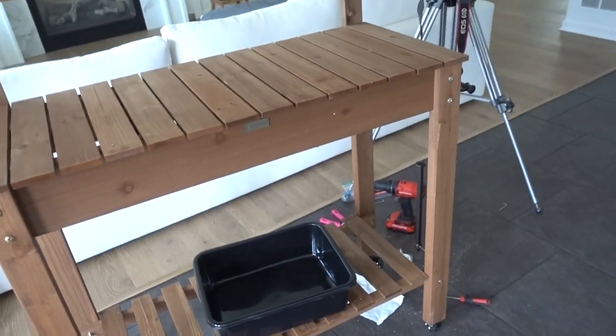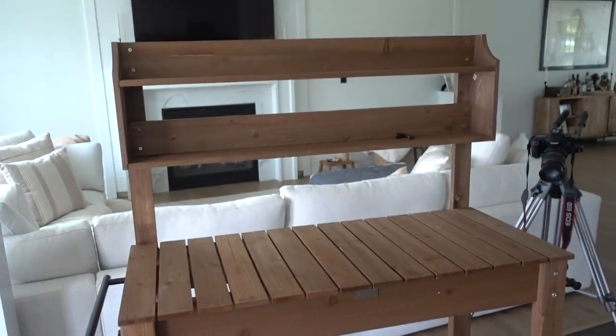And it's pretty lightweight and it has wheels so we can move it around. But yeah, I gotta finish setting this up. I am so excited, guys.